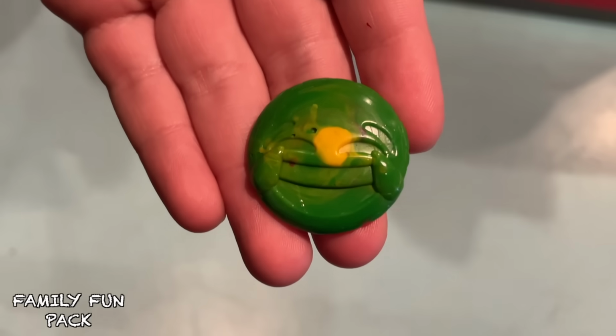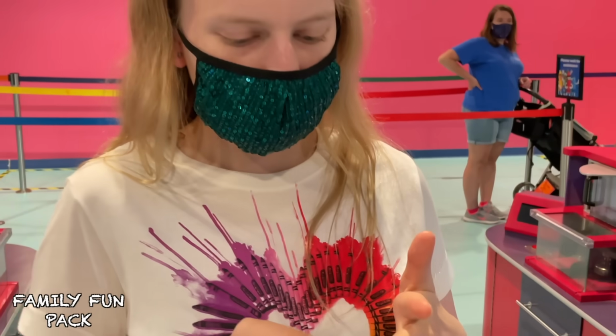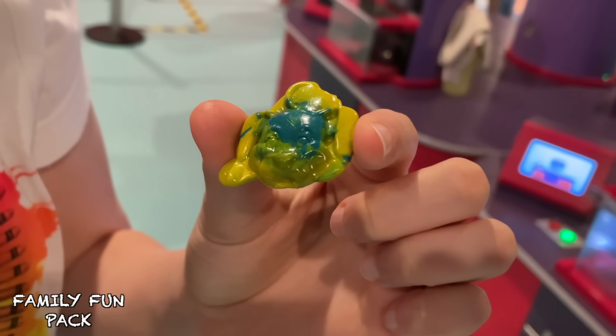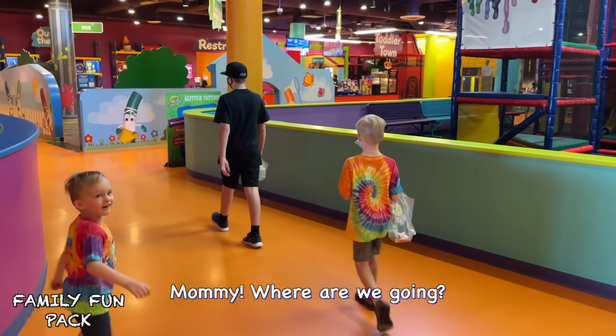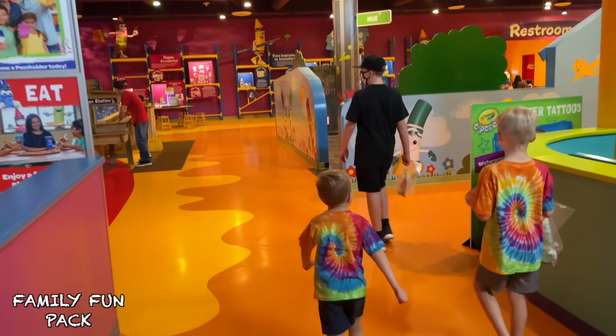I just made a mold. Nice. Ouch, the middle kind of burnt me. A puppy with a missing paw. We're gonna go over there. There's so much fun stuff to do.